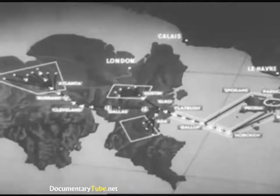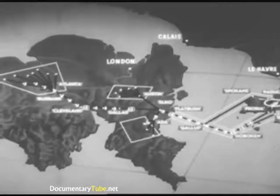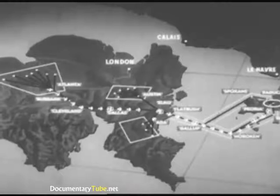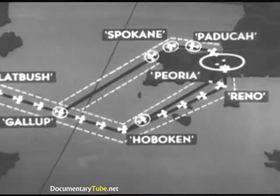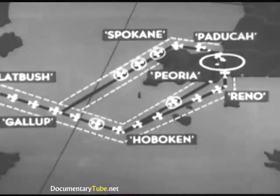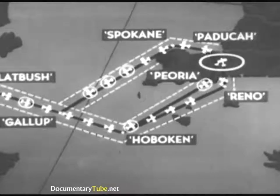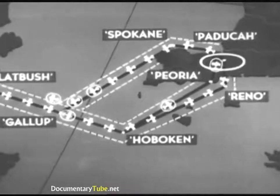Radio silence will be maintained except in extreme emergency, and Rebecca will be turned off after making the turn at Hoboken until within 20 miles of the DZ to avoid alerting the enemy. All serials will cross the IP at 1,500 feet, descending to 700 at the DZ or LZ. After the drop or release is made, all aircraft will descend to 100 feet, climbing to 3,000 before crossing Gallup.